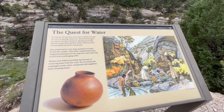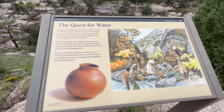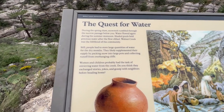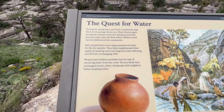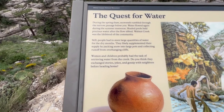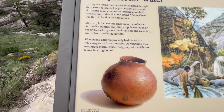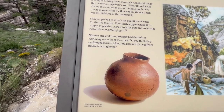The quest for water. And of course, water has always been essential for Native Americans, and especially everyone, but we always emphasize that water's life. During the spring thaw, snow melt rumbled through the narrow passage below you. Water flowed again during the summer monsoon. Shaded pools held precious water after the flow subsided. Walnut Creek was the lifeblood of the community. Still, people had to store large quantities of water for dry months. They likely supplemented their supply by packing snow into large pots and collecting runoff from overhanging cliffs. Women and children probably had the task of retrieving water from the creek. Do you think they exchanged stories, jokes, and gossip with neighbors before heading out?